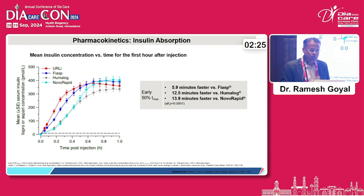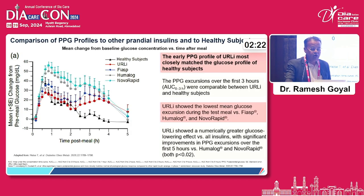Now, does it translate into better postprandial control? So comparison of postprandial profiles to other prandial insulins and to healthy subjects. So here you can see the early postprandial glucose profile of ultra rapid Lispro most closely matched the glucose profile of healthy subjects, and the PPG excursions over the first 3 hours were comparable between ultra-rapid lispro and healthy subjects. Ultra-rapid lispro showed the lowest mean glucose excursion during the test meal versus Fiasp, Humalog or NovoRapid, and ultra-rapid lispro showed a numerically greater glucose lowering effect versus all insulins with significant improvements in postprandial glucose excursions over the first 5 hours versus the lispro and the aspart.